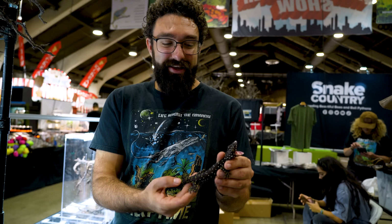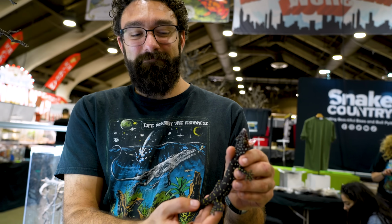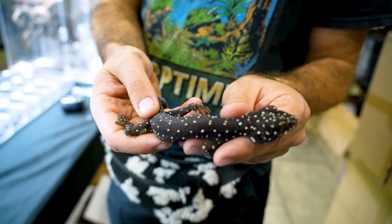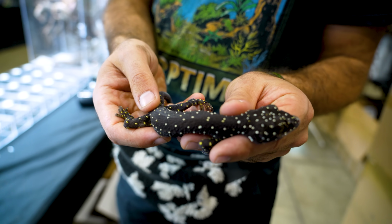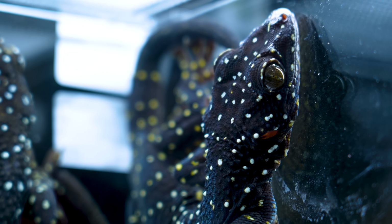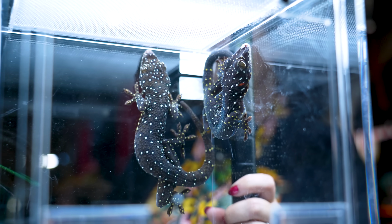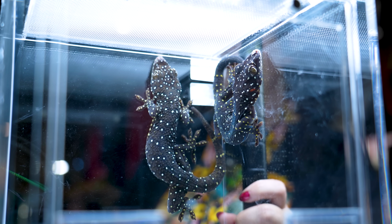Armin, what is this thing? It looks like a tokay gecko that has stars on it. So this is, common name, the Starry Night Tokay Gecko. They've only really been found in one cave in Thailand. A few years ago they were discovered, and only a few, less than a couple dozen, have come into the United States, and here is one of them.